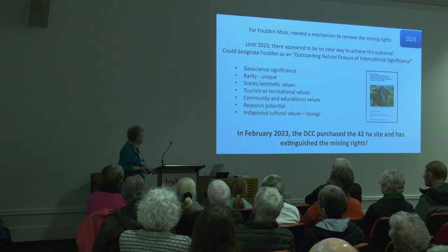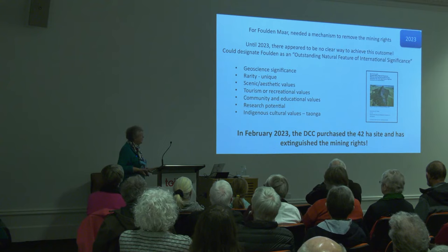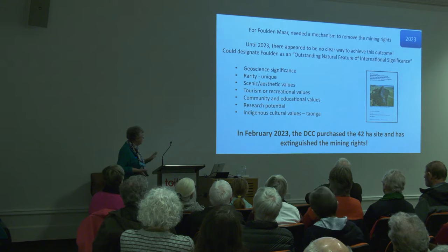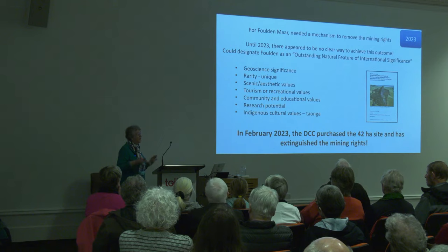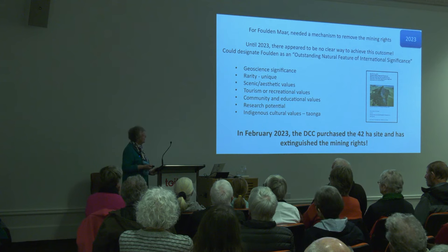And behind the scenes, the Dunedin City Council, bless them, were negotiating with the receivers, and in February this year, in a big announcement, they purchased the 42-hectare site, which is most of the Maar, and have extinguished the mining rights at last, after all this time. So nobody in the future can go back there and commercially mine the diatomite, which is a good thing, I think. Anyway, we weren't able to go there.